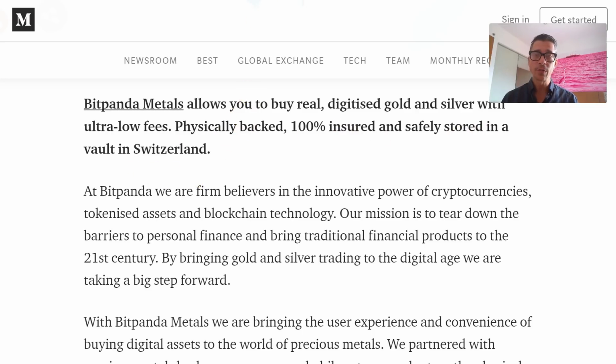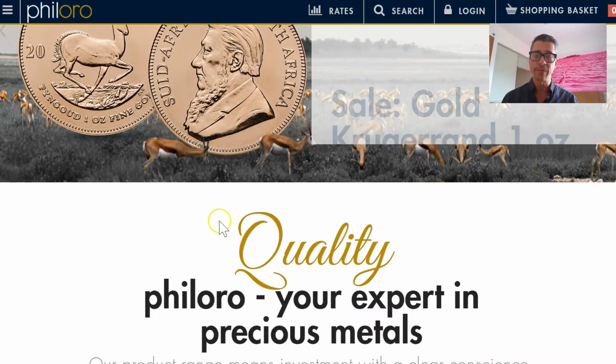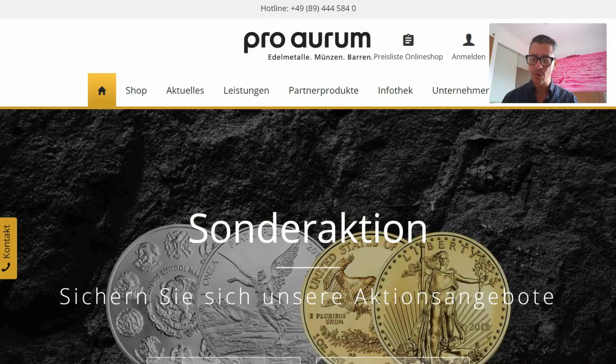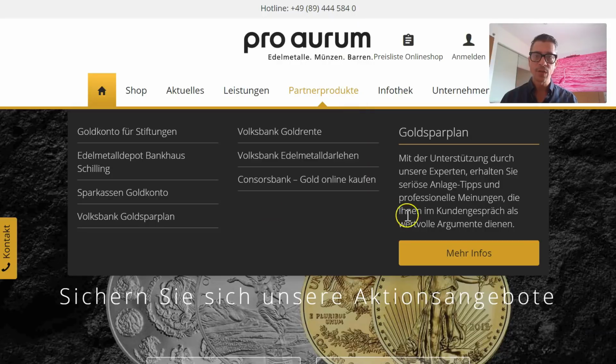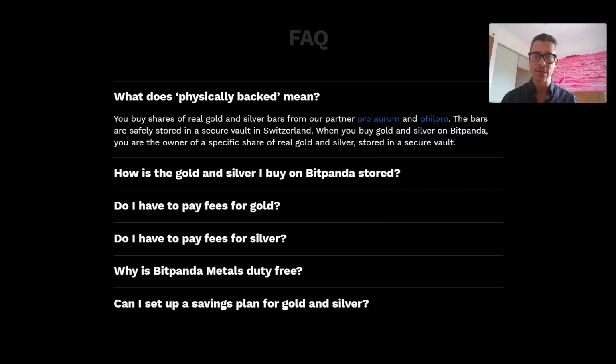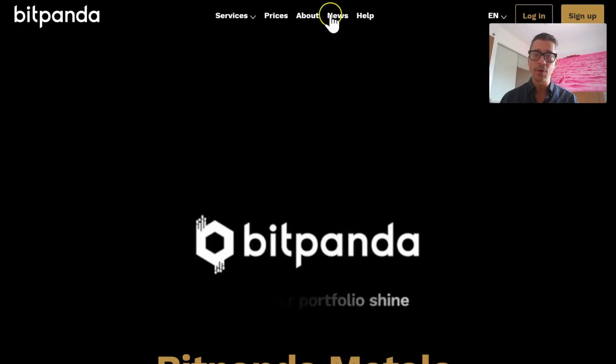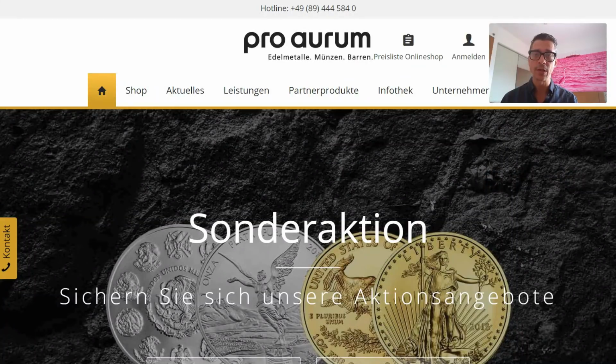They have partnered with 2 brokers in order to be able to offer this to their customers. The first one is called Filoro. I believe it's a Swiss or Austrian broker, I'm not sure. And then the other one is called Pro Aurum. So these are the 2 brokers that handle the precious metal side of the business. But this is not even the most important bit. I'm going to be talking about their token in a moment.